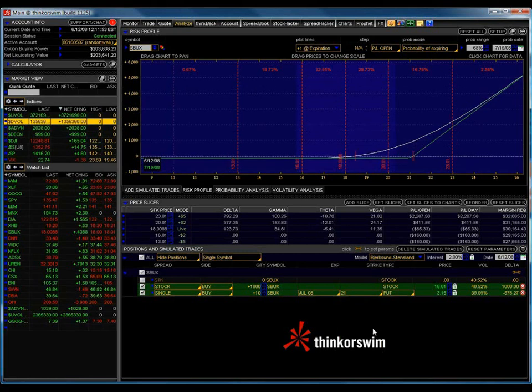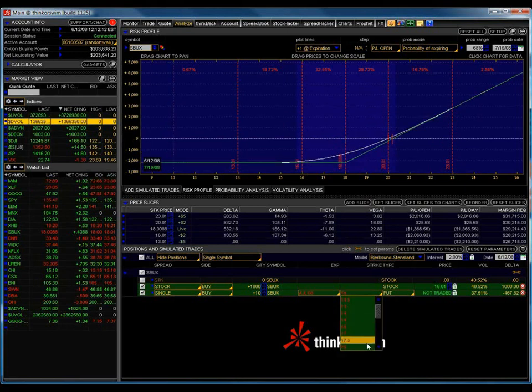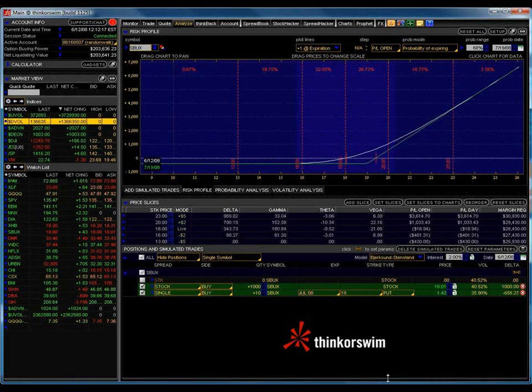If I went even higher, now my risk is only $160. But again, my upside potential is also extremely limited. Where you buy your put is up to you. Whatever you feel comfortable with. I feel comfortable with a $400 loss on the stock, and I'll explain another reason why I feel comfortable with that. On an $18,000 purchase, if I lost $430, I'd be okay. It would not bother me. But here's where it gets really interesting.